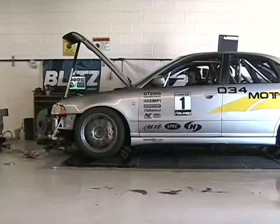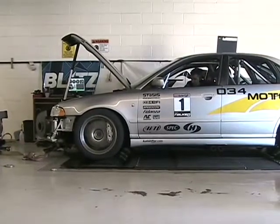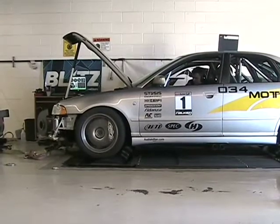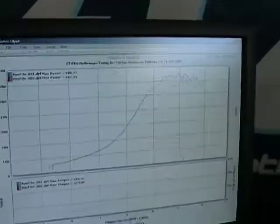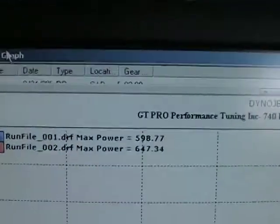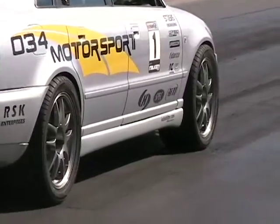We're really happy with the power the car made on the dyno this year. Running over 40 pounds of boost, we were able to produce 648 horsepower at the wheels on the Jet dyno at GT Pro. Considering we built this car for the road course, we're really happy with the drag times that we displayed at the Eurotuner GP this year as well.